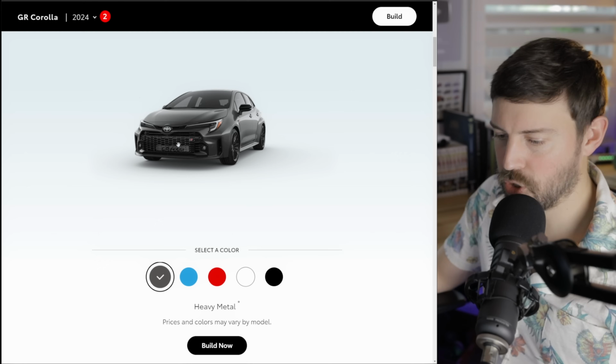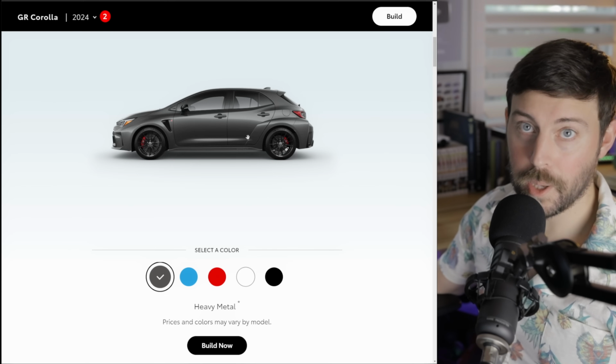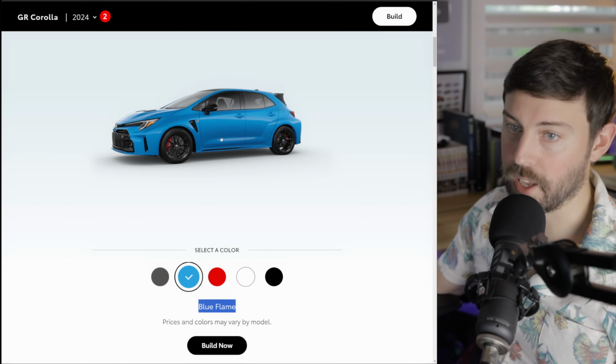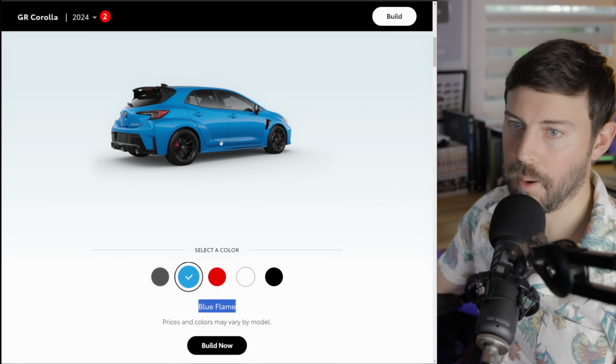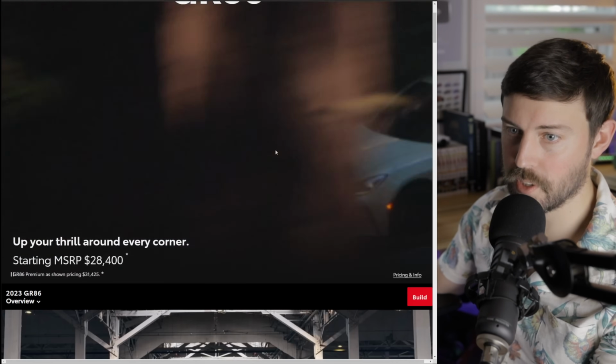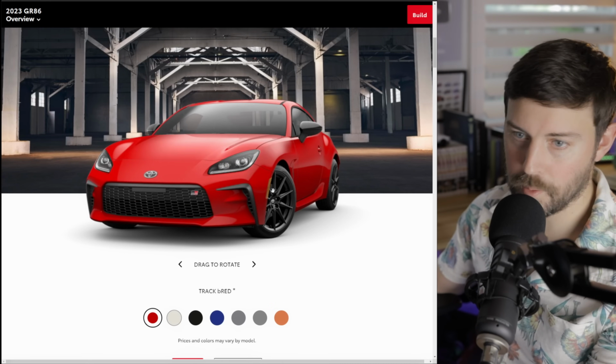The initial buyers have got them already, and I'm hearing more stories of people getting these at MSRP. Ooh, and now you can get in the blue flame for 2024. But good luck getting it in that color. Next car on the list from Toyota, the GR86, the brother to the BRZ. It just looks better than the BRZ in my opinion.